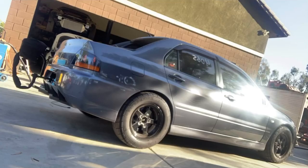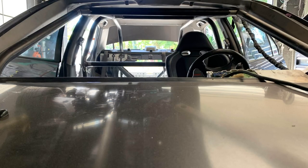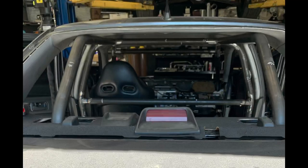Huge shout out to my boy Gonzo for getting the cage done. I'm supposed to be picking it up today, Monday, or tomorrow, Tuesday, but I haven't recorded anything else because obviously I don't have the car. But here's some pictures.